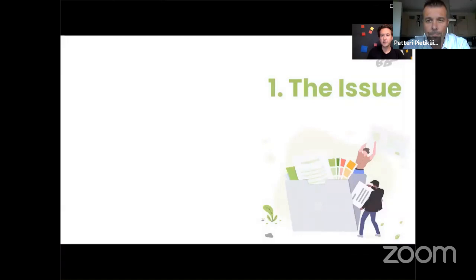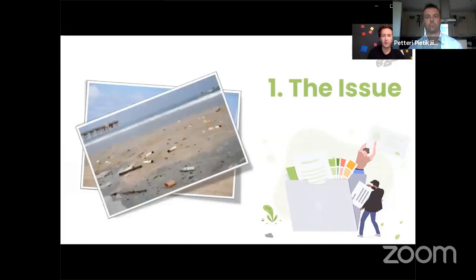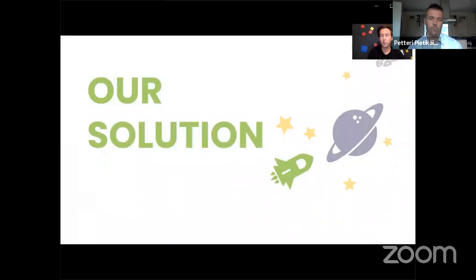I hope you're getting excited already, but let's face it, there is a worldwide issue. And the worldwide issue is littering on beaches. This costs a lot of money for the municipality to clean, and of course this is bad for the planet. We need to do something about it. It's time for action, and we came up with a beach cleaning robot that focuses on small litter.